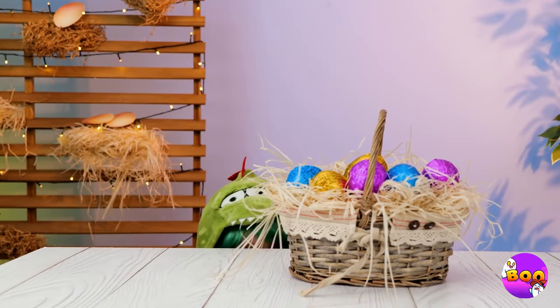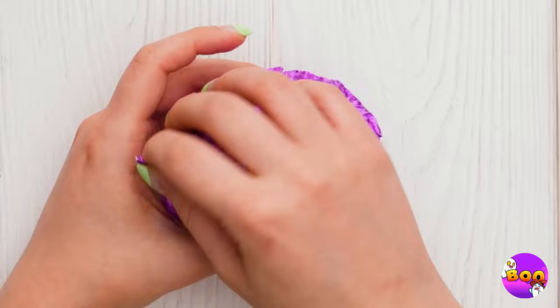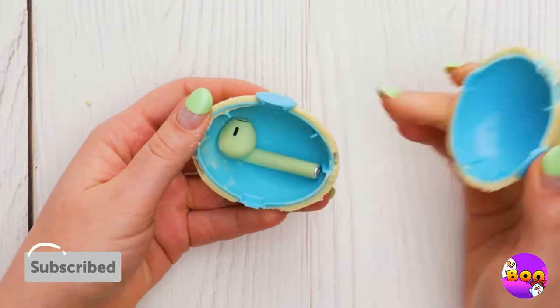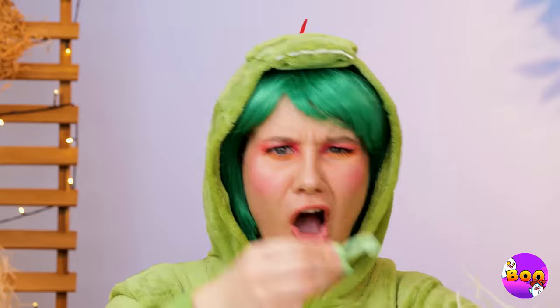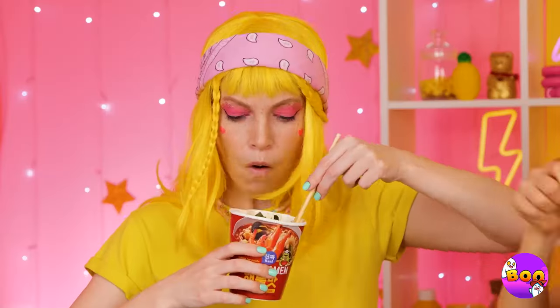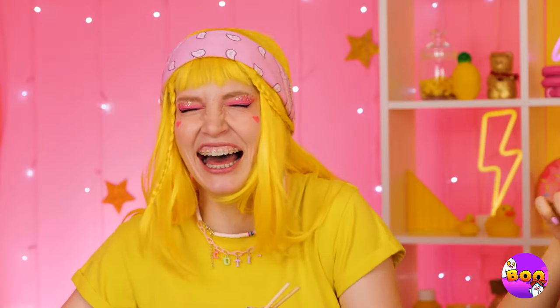Cool, we've got a basket worth of these chocolate eggs. Let's see what's in this one. Only one? Oh. Well, at least it fits. That was definitely yummy-rific. Yeah, I made up that word. Catch you next time.